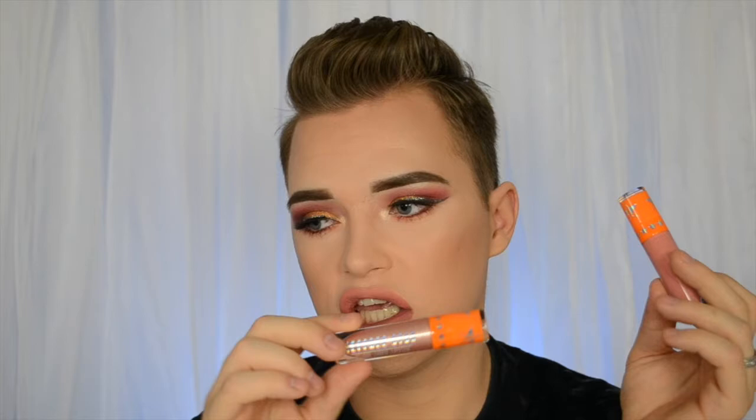I am excited to try out these two from the orange collection that I got. I only got two because they're the only ones I really vibed with. Soft Serve and Thirst Trap. I did swatch Thirst Trap and it is a cute metallic, but I really like the orange. I think he needs to come out with a baby blue one. That would be beautiful, like the cap.